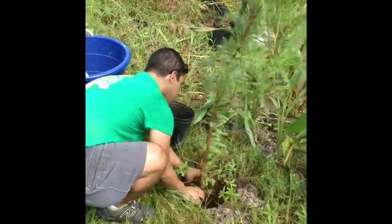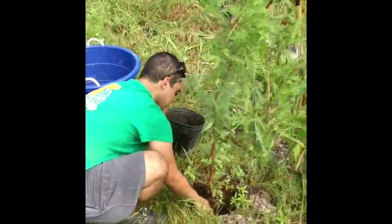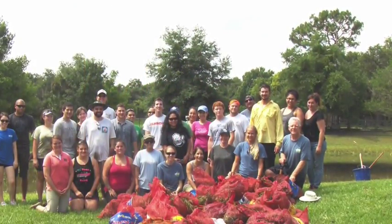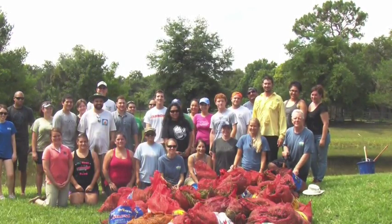Over 1,700 plants were planted. These plants will grow and fill out the pond in the coming months. The Florida Yards and Neighborhood Program congratulates everyone involved in this great project.